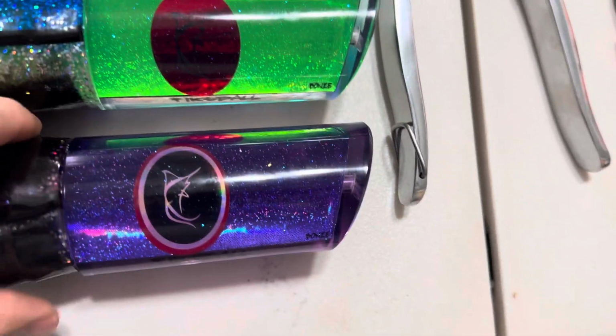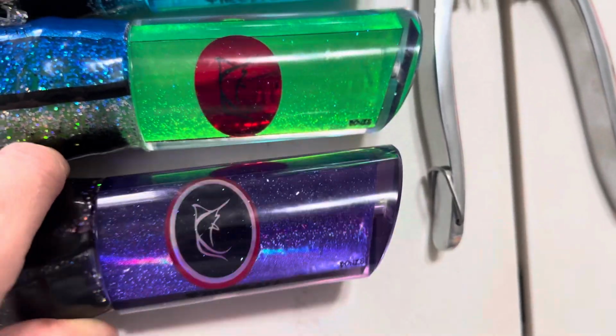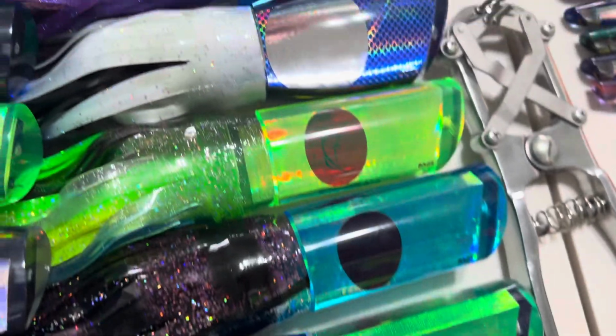It is a tube-shaped bait. It has a little bit of a beveled edge on it, so it can handle a little bit more of the chop. But they're really large tubes. Yeah, let's say a 16-inch size. So we have 4 of those.